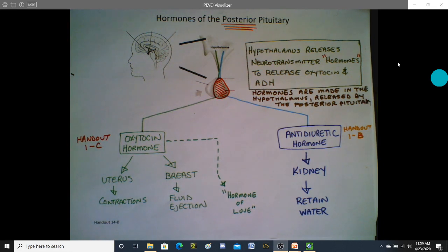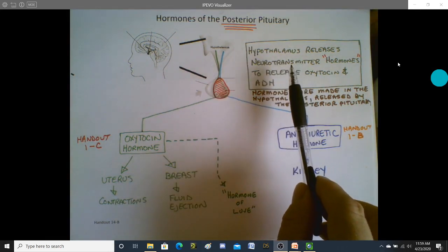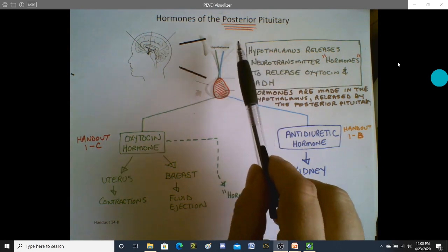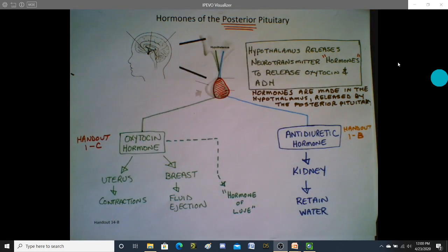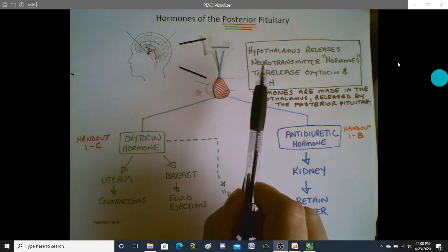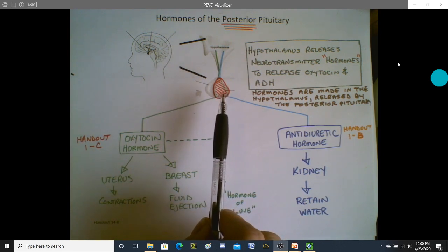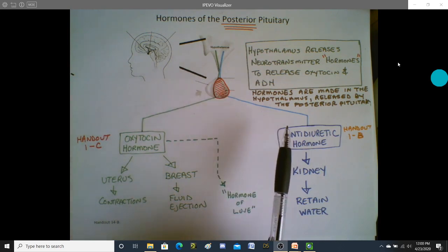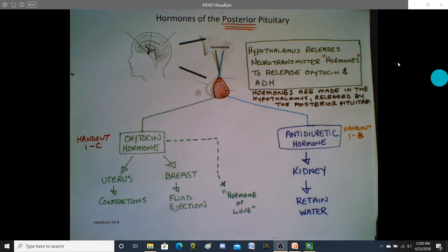Now, the good news is this is even easier because there are no releasing hormones. So it says hypothalamus releases the neurotransmitter hormones to release oxytocin and antidiuretic hormone. There are no releasing hormones that tell the posterior pituitary to release oxytocin and antidiuretic hormone. In fact, oxytocin and antidiuretic hormone are not even made in the posterior pituitary. They are made in the hypothalamus. They're called neurotransmitter hormones. And then they move down through a tract into the posterior pituitary, where the posterior pituitary releases them. So they're actually not even made in the posterior pituitary.